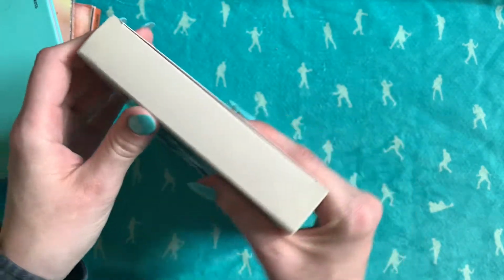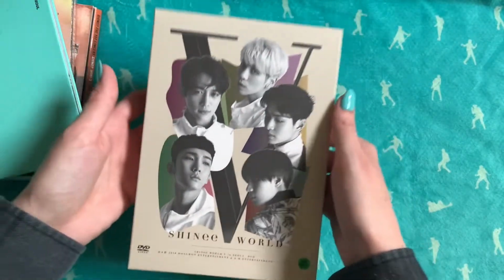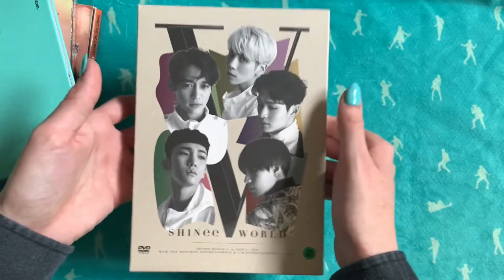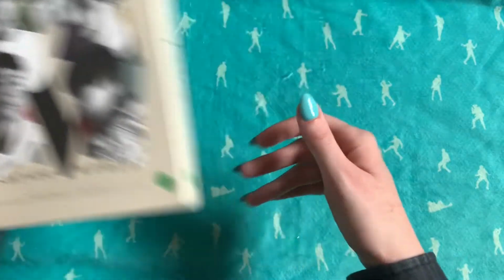And I do like that this one comes in a full actual box, so you have to take it apart to get it out. I do like that, but this is a hefty one. This is the heaviest one that they have. It is a big boy, but I do like it.